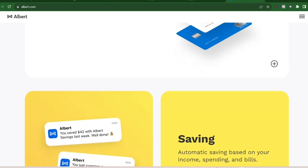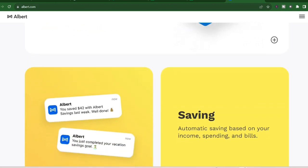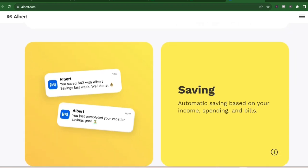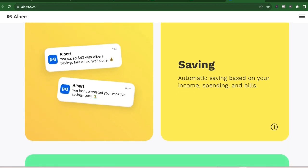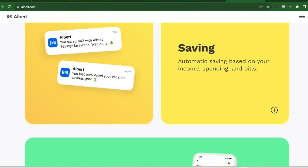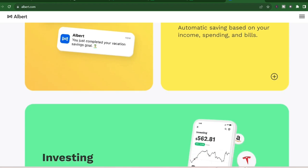This chapter sets the stage for a detailed breakdown of Albert's 2025 updates. We'll cover how to qualify, repayment terms, and real user experiences to help you decide if it's the right solution for urgent financial needs. Albert's process starts with downloading the app and linking a bank account.